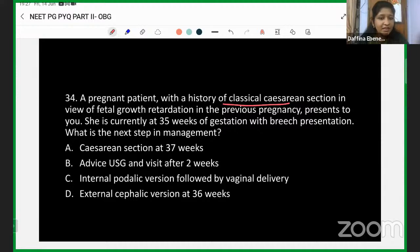No. It is going to increase the chance of uterine rupture. So classical cesarean section is a contraindication for VBAC or TOLAC. What is VBAC? Vaginal birth after cesarean section. What is TOLAC? Trial of labor after cesarean section. So what are the contraindications for VBAC or TOLAC if it was a previous classical C-section?